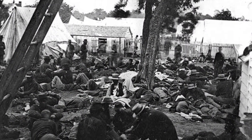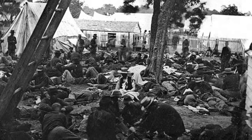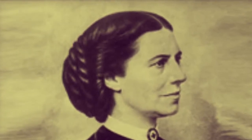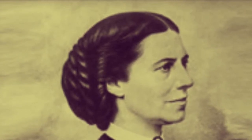At first, the implementation of field hospitals was unorganized and unsuccessful due to overcrowding that led to disease spread. But thanks to the help of Clara Barton and the U.S. Sanitary Commission, field hospitals became places of care for wounded soldiers. Clara Barton brought forth revolutionary treatments for wounded soldiers.